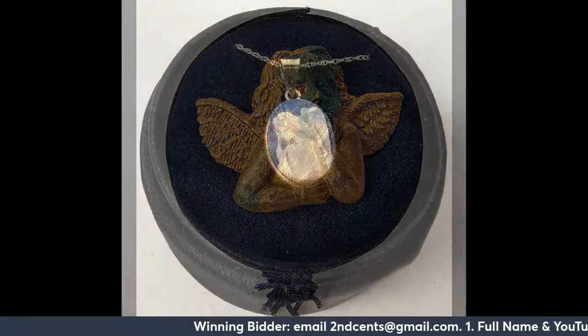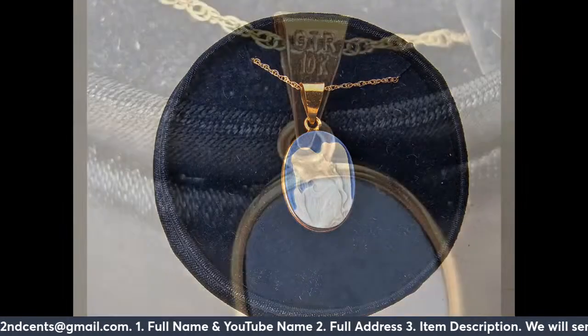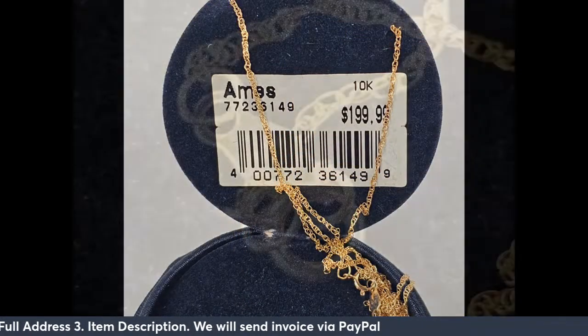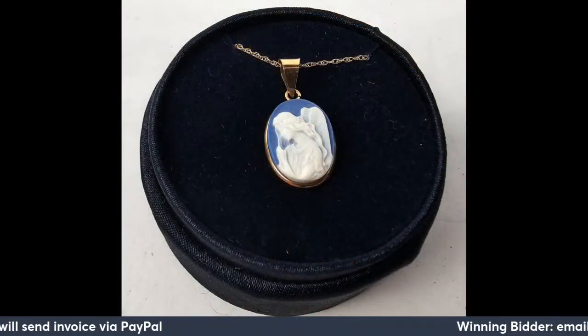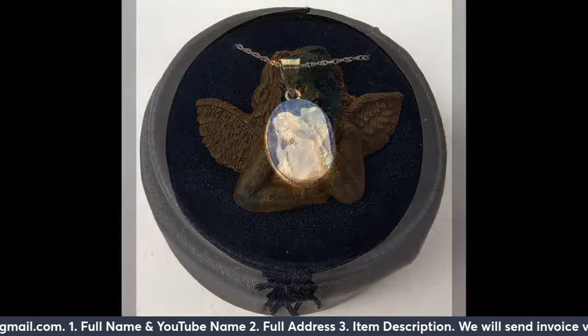$25 opening bid. Boom. Beautiful cameo necklace right here. And this is a 10 karat gold chain. They bought it at Ames for $200. When did Ames go out of business? I got to look that up. Does anybody know? I mean, look at this thing. But it's been in that box so long.